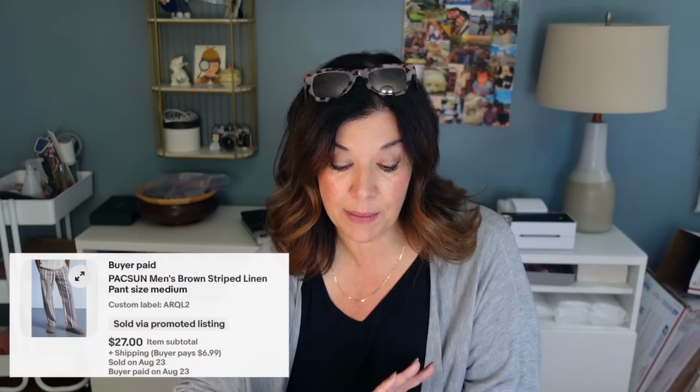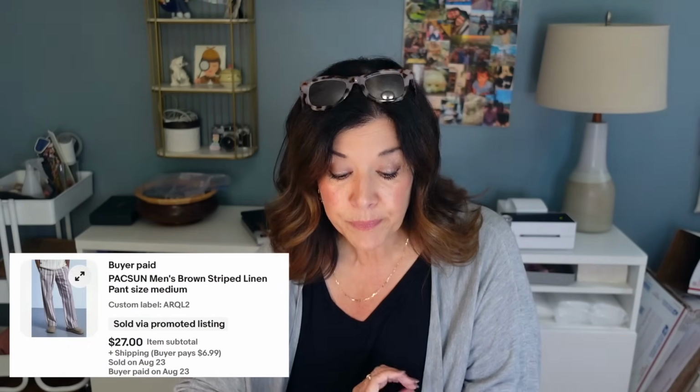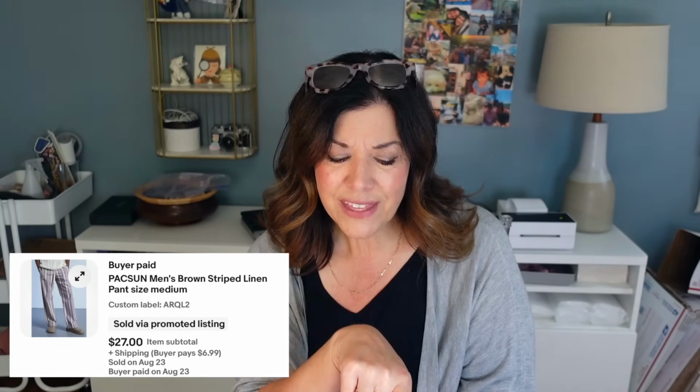And lastly, I picked up these PacSun men's brown striped linen pants in a size medium. Those sold for full asking price for $27. These may have been purchased... Sorry, I have a tickle in my throat. I don't think that I realized these were men's pants, but they looked like a newer style. And then when we found stock photos, we realized they were men's pants, but they're really nice. So $27 and the buyer paid $6.99 for shipping.